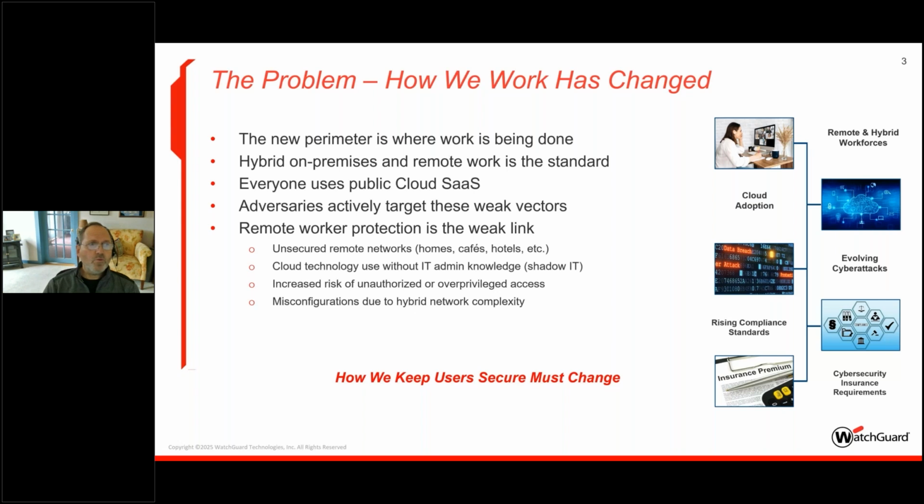So today, the world of a hybrid mix of an on-premise environment and remote workers is pretty much standard. But more importantly, there's now a growing world where the traditional on-premise environment doesn't even exist any longer. We'll talk a little bit about what that means.